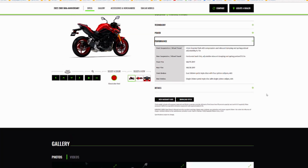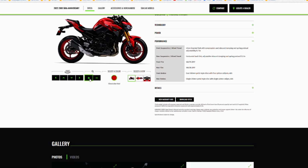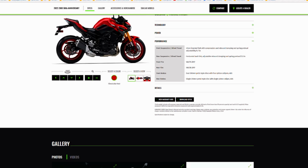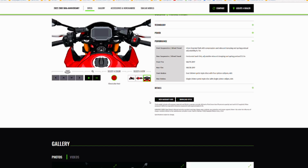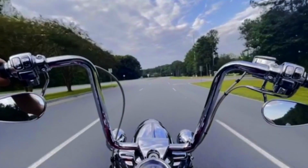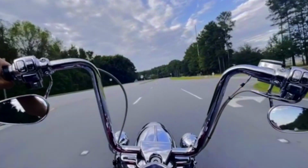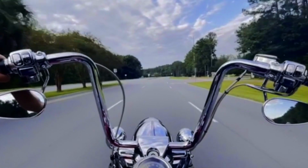So meaning if you're coming to a stop, you cannot just grab the clutch and start slamming on the gear shifter down to get into first gear. I'm guessing you would have to grab the clutch, shift it, engage it, grab the clutch again, shift it, engage it, which just kind of blows my mind how that makes any sense. You're also getting a pretty average fuel tank, which is 4.5 gallons.